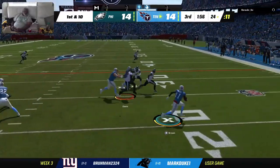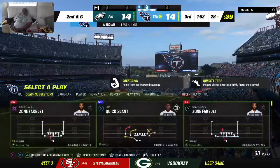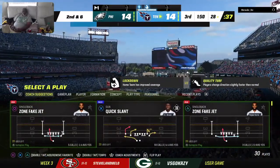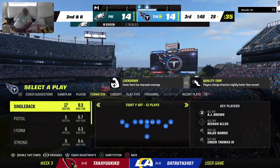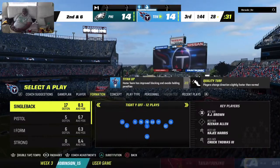They'll run the jet sweep with Brown. Gets a pickup of 4, and it'll bring up 2nd down. Let's just make this one succinct. Nice job there. All 11 guys on defense diagnosing the jet sweep and putting it down.